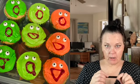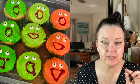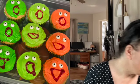Okay, so we've popped our liner on. We might play a little bit more with it, but I just kind of wanted to lay it out and then play with the other colors.